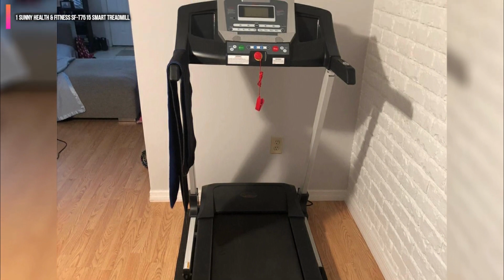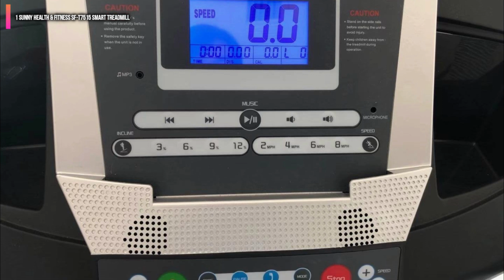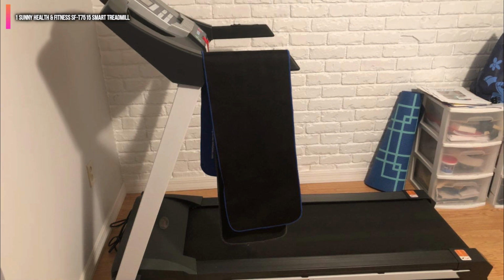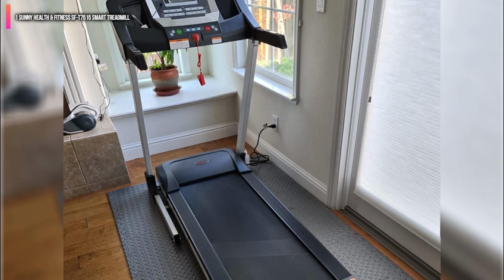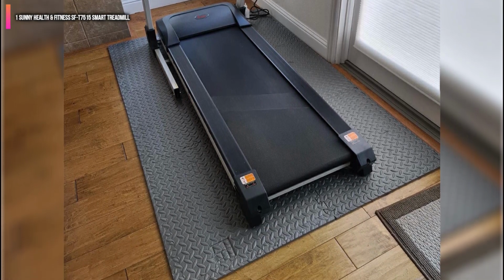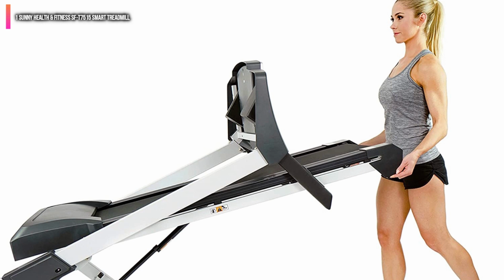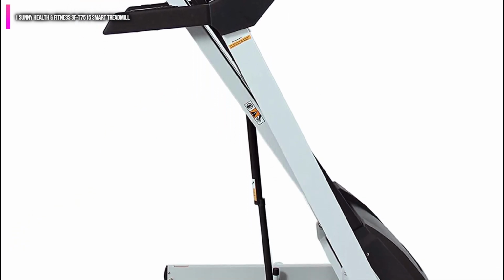This Sunny Health Fitness SF T7515 Smart Treadmill is an upgrade to other popular models from the same manufacturer like the SF T1407M foldable manual walking treadmill. As implied by the name, the SF T1407M is a manual model with no powered adjustments. On the other hand, the SF T7515 Smart Treadmill offers one-touch incline settings alongside other electronic features like Bluetooth, an LCD screen, and even a pulse sensor. This should make use more convenient.